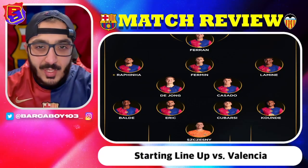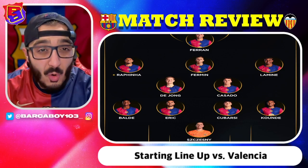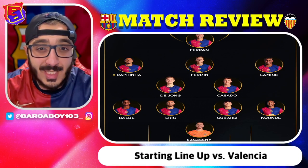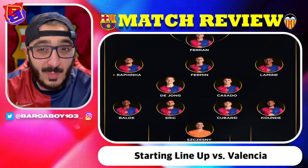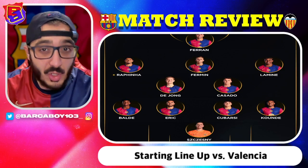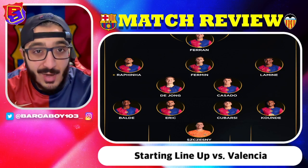The starting lineup for this match is on the screen for you right now, and there was some rotation in this game, 4 changes in total, with Szczesny starting in goal, a back 4 of Kounde, Cubarsí, Eric Garcia, and Alejandro Balde, a midfield 3 of Casado, De Jong, and Fermin Lopez, a front 3 of Lamine Yamal, Ferran Torres, and Raphinha, with the 4 changes coming in being Ferran Torres, Fermin Lopez, Frenkie de Jong, and Eric Garcia.